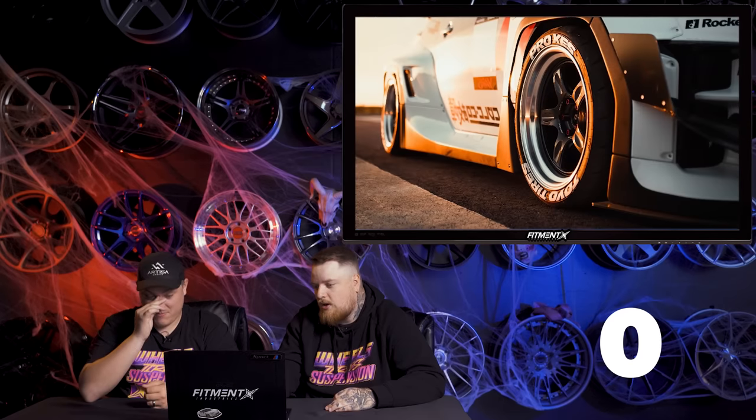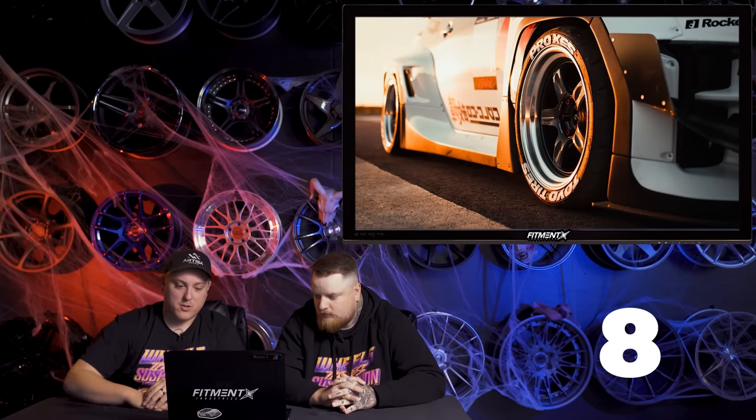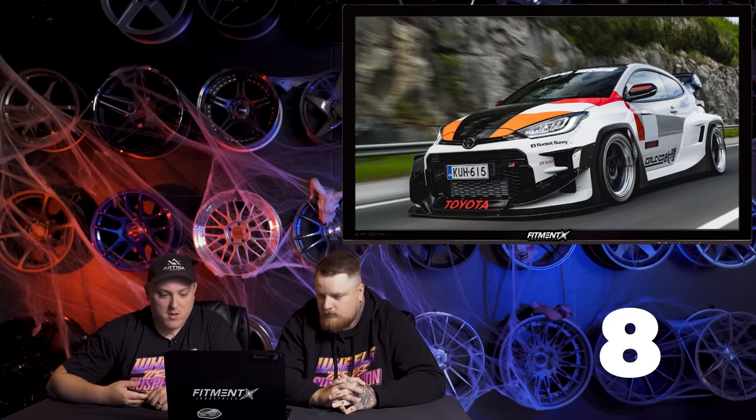Wheel and tire package. I'm gonna rate the wheel and tire package on this one a 4. I think I'm also gonna give it a 4. Like I said, it's not my taste, but I get it. It's still a dope wheel. It's still a crazy package on this car. It is a really good setup.